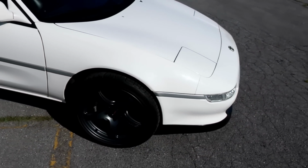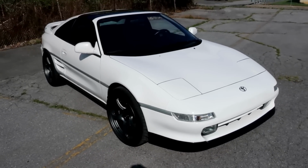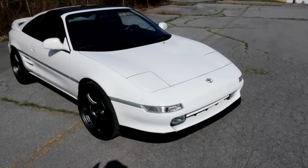They're the one that supplied me with the original shift knob for this car, which looks like a replica late model with the red stitching and stuff for the MR2. They also make one specific for the Supra and multiple other cars like the Miata.